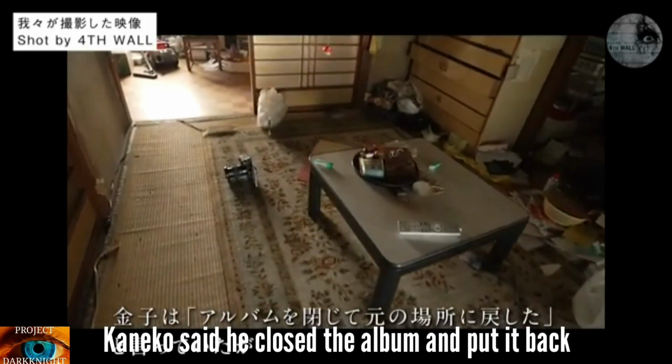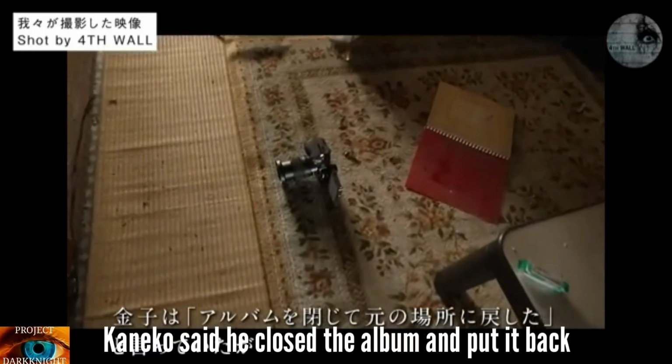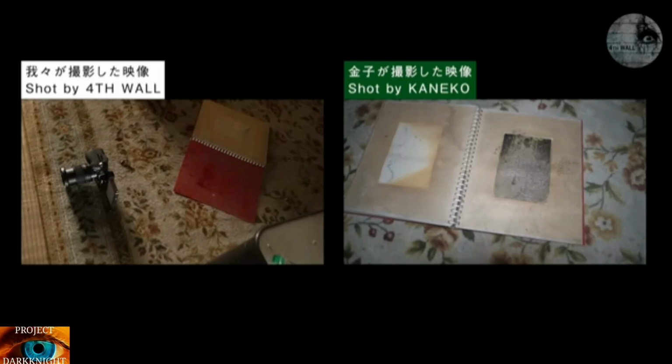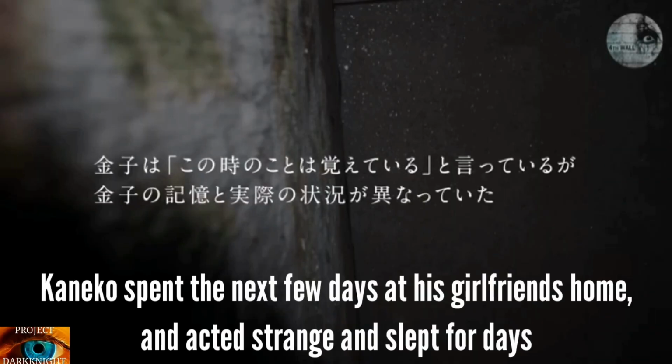Kaneko said that he put the album back in the chest of drawers before leaving the house, but when the Fourth Ward team returned to collect the cameras 2 weeks later, the photo album was still on the floor. Also, for some reason, a different page was opened than the last one Kaneko was looking at, and the position had changed too.